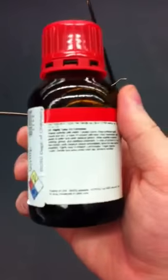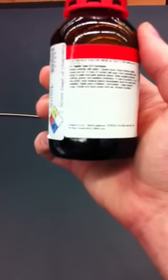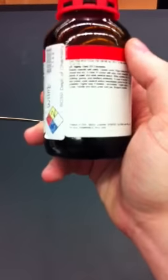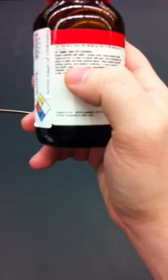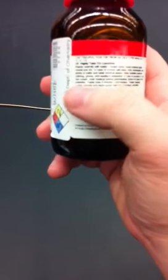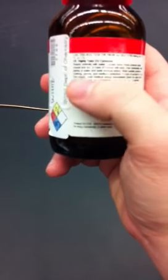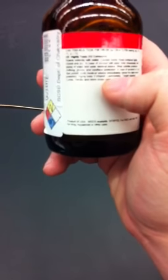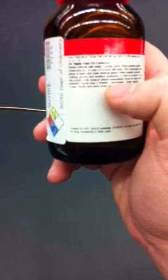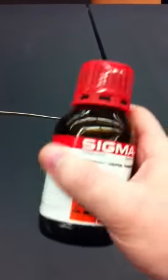If we take a look at what the warning label says, I don't think you can get a good shot. Let's see, it says, highly toxic, corrosive, reacts violently with water, causes burns. Keep container tightly closed and dry. In case of contact with eyes, rinse immediately with water, and so on. Highly toxic if inhaled, target organs, lungs, moisture sensitive.